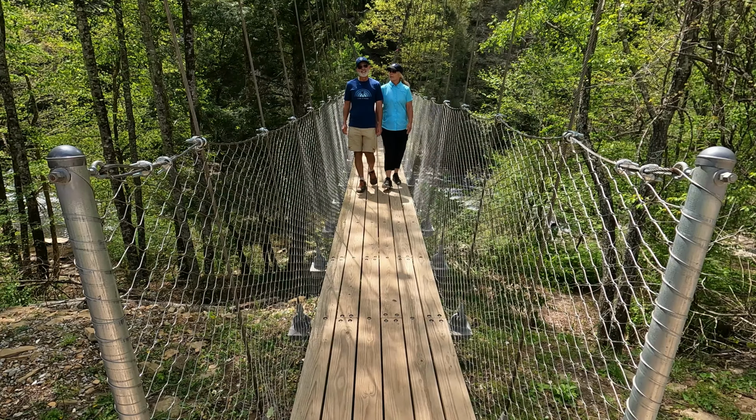Well, this is our final falls of the day. It is Piney Falls. And we got to hurry up and get some shots because it is getting cold and it is starting to rain. Yeah, some kind of storm is brewing and we got to get this done and get back to our camper van before we get pummeled by some water coming from the sky instead of a waterfall.